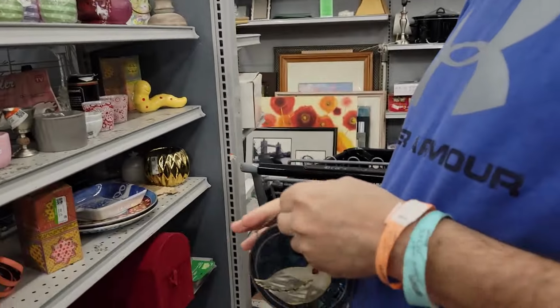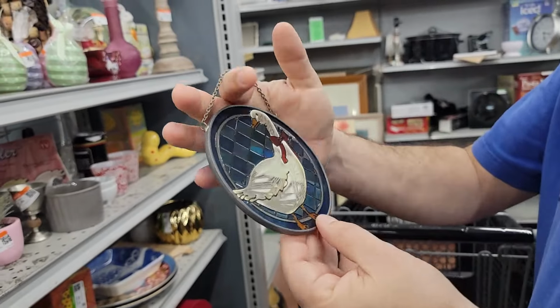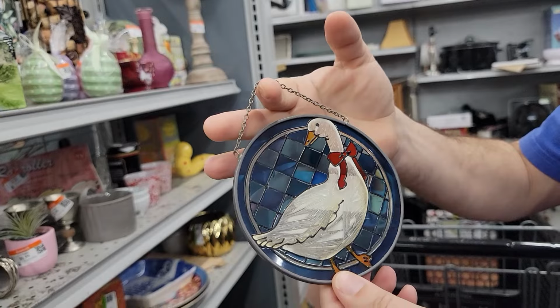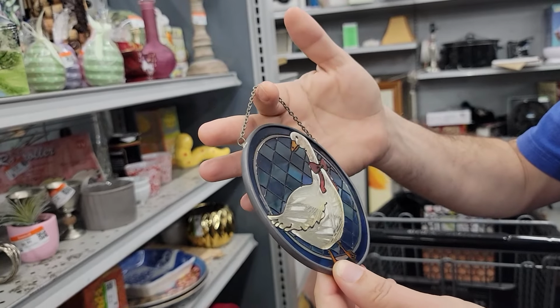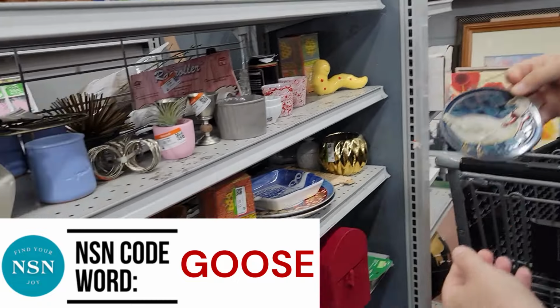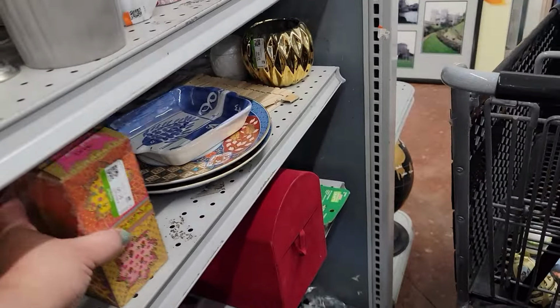Okay, what did you find? Found a goose. Oh my gosh. A goose sun catcher, stained glass. It's a goose. That's too adorable. $1.99, people. These are great prices, Fred. Thank you, Fred. What is this pretty color thing?